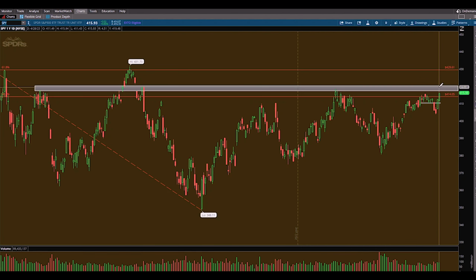We do have some supply up here, and it goes all the way up to this 420 area. So above that, we have some serious room. From what I can see here, if we can build a base above that 420, we've got some room to the upside. So if we do get above that 420, 420 would then become support, so it'd be a possible area to watch for an entry for calls as well.